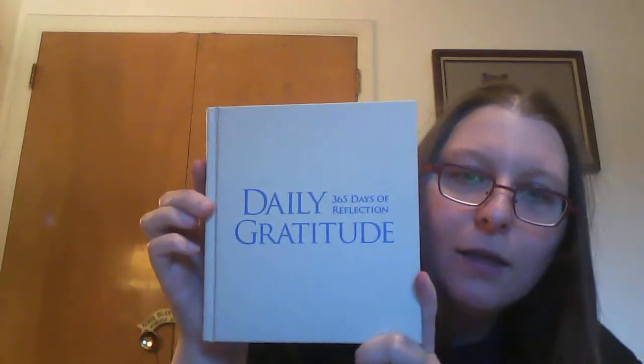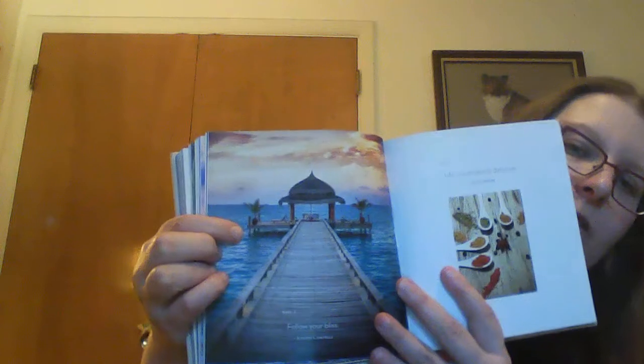And then, speaking of things for work, a daily gratitudes reflections thing, and this one's kind of cool because it's got really nice images with it. Let's see, it's May 3rd, I believe, today. It says, Follow Your Bliss by Joseph Campbell, and it has this lovely picture. So just something to meditate on.